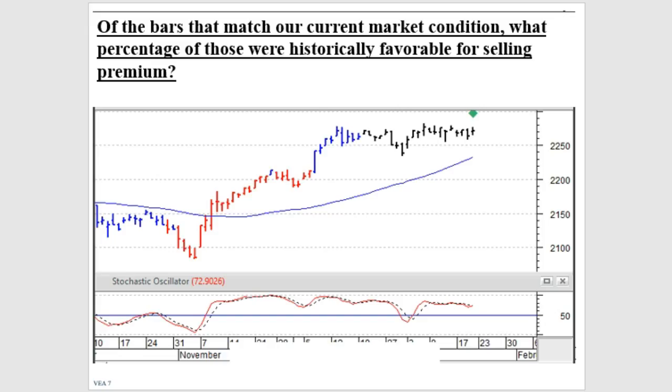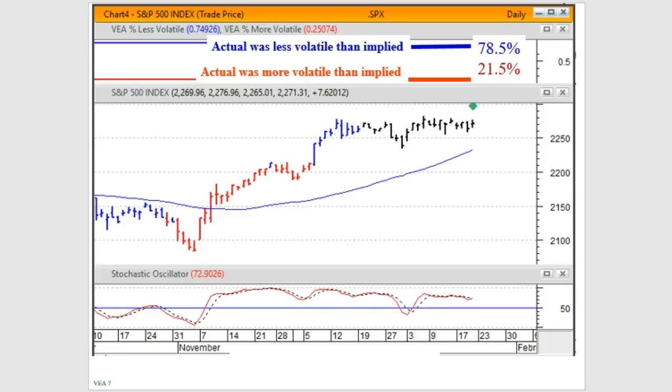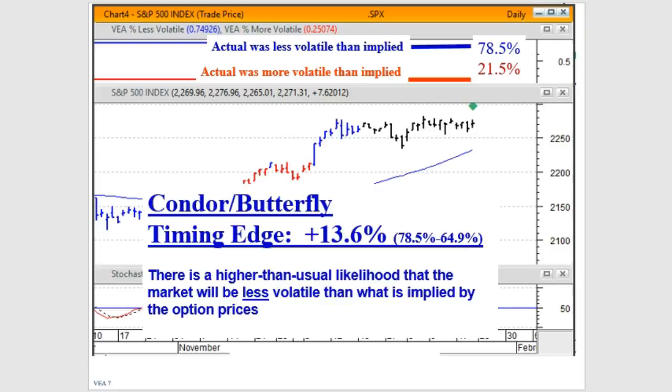Okay, now we're going to look at those 28 or 29 that match our current market condition and ask ourselves what percentage of those were favorable. When we do that, we find that 78.5% turned out to have been favorable for selling premium. And this turns out to be an edge of about 13.6% positive edge. Again, I'm bothered by the 28 being kind of a low number. I wish it were 2 to 4 times higher than that.